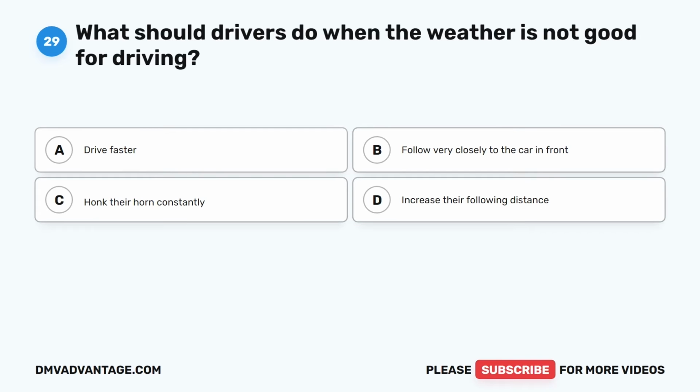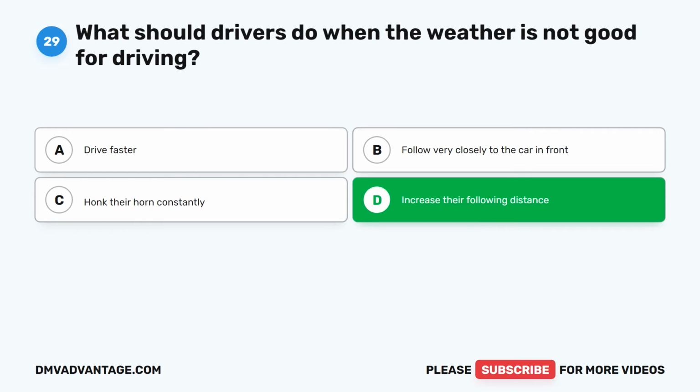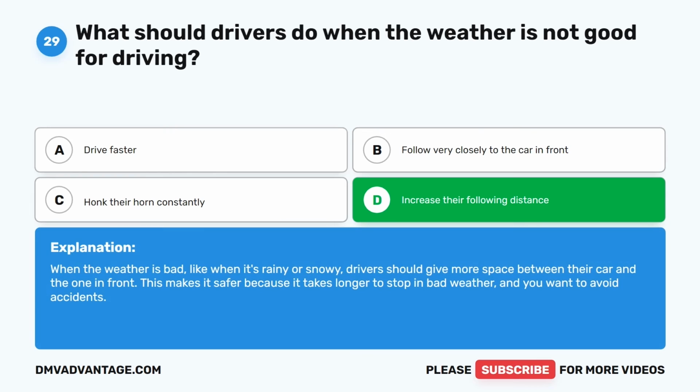Question 29. What should drivers do when the weather is not good for driving? A. Drive faster. B. Follow very closely to the car in front. C. Honk their horn constantly. D. Increase their following distance. The correct answer is D. Increase their following distance. When the weather is bad, like when it's rainy or snowy, drivers should give more space between their car and the one in front. This makes it safer because it takes longer to stop in bad weather, and you want to avoid accidents.